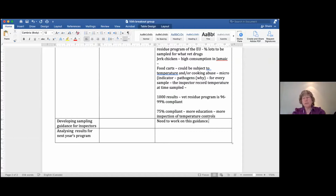The second one is buying samples versus taking samples. And this one's a very hard one because it really needs you to look at laws, and it needs you also to consider hardship for your food businesses. So if you're sampling in association with an inspection, or you're going to a food business, it's very often acceptable practice that the samples are taken without being paid for.